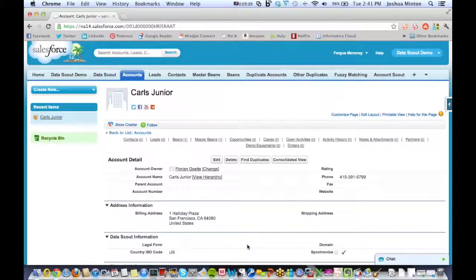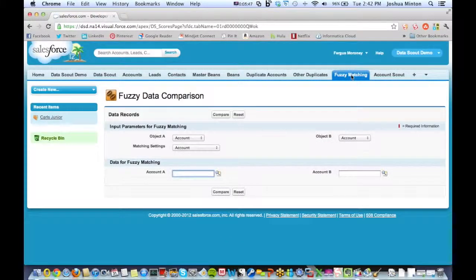So that's kind of what a very simplistic merge looks like. As we go through this demonstration, we're going to start building up the level of sophistication of what you can do. In order to find potential merges, we use fuzzy logic. And so what we've exposed through Salesforce is this fuzzy matching screen. And this just gives you a little bit of insight into how Data Scout works behind the scenes.